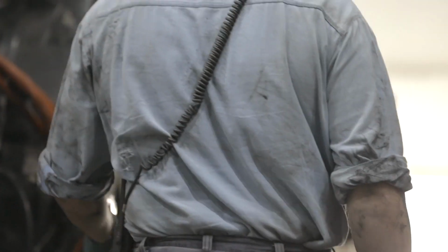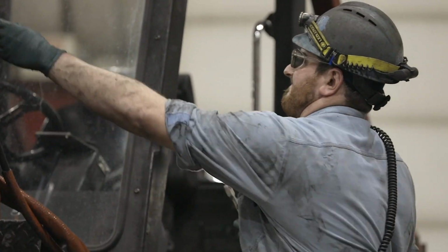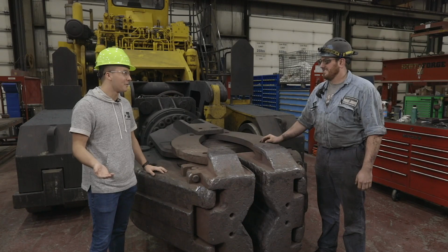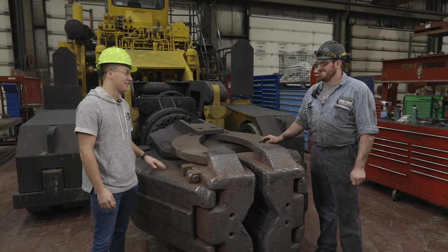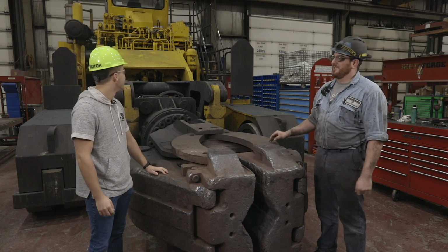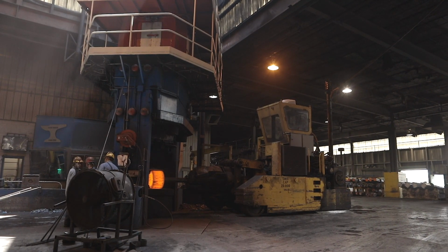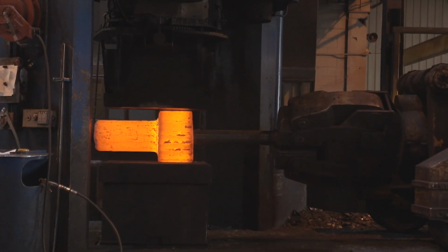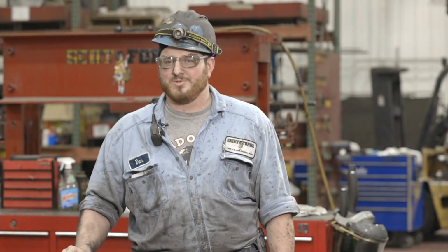I learned to do that by going to tech school for diesel heavy equipment and then on-the-job training here at Scot Forge. So you said we're in a fork truck repair shop, but I'm pretty sure this isn't a fork truck. You'd be right. This is what we call a manipulator. This machine's job is to manipulate the steel inside the press, and it's obviously quite different from a fork truck. We work on stuff like this, and then we even work on the semis for Scot Forge.